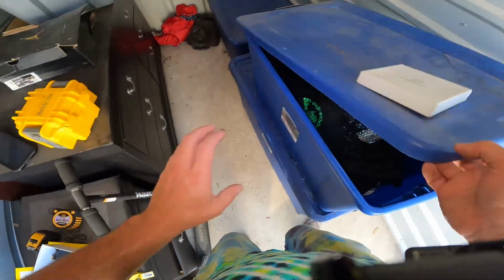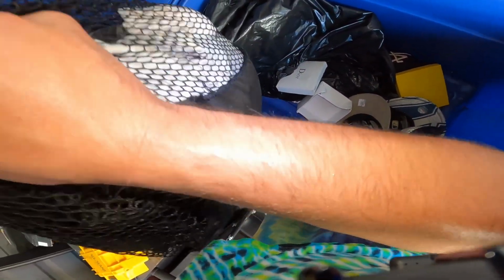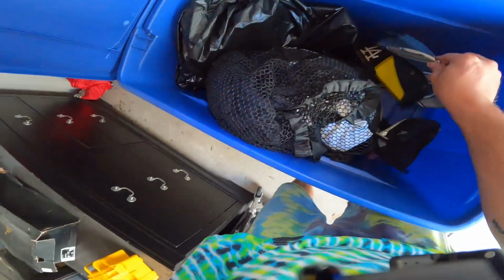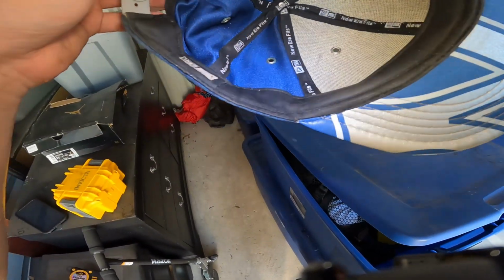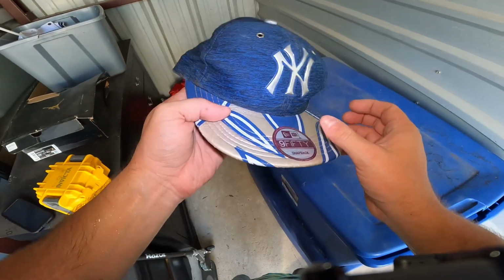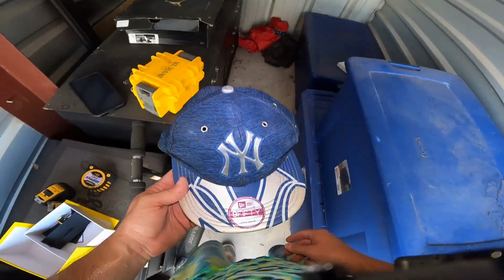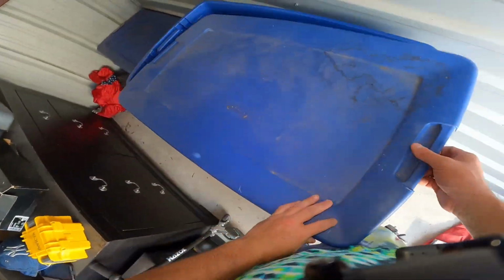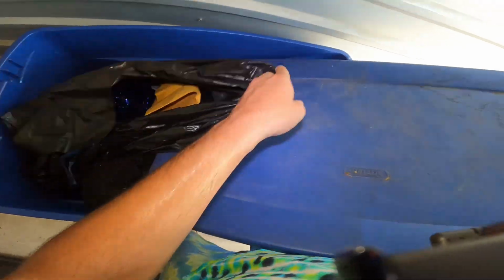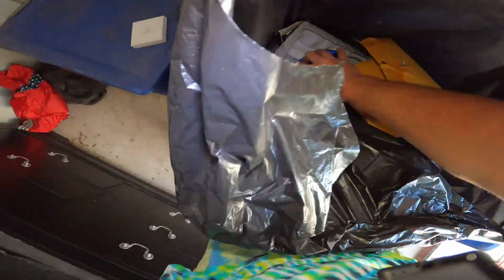Okay. That Versace box was fake too, by the way, y'all, if you didn't know that. This looks like a vintage cowboy hat. Oh, it's not cowboy. I wasn't even paying attention. New York. Weird. Alright. Oh, this isn't clothes. Let's get into this bag a little bit. Got some shoes.